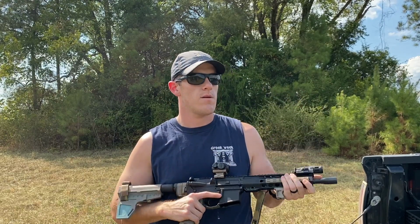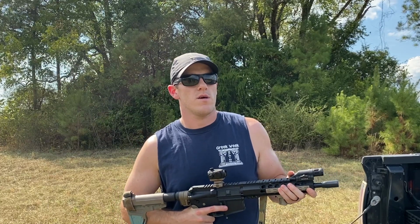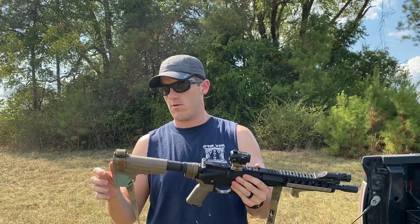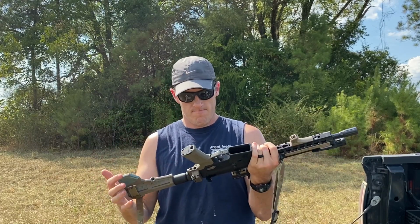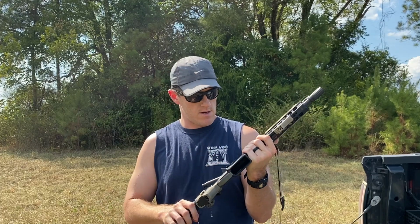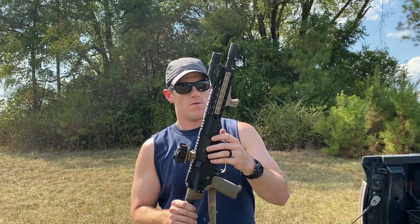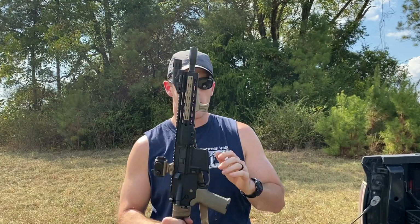I'm thinking about maybe even going with an 8.3, I think Hansen 300 Blackout barrel. So keep that on the hush hush. That might be a video in the next few months or so. But yeah, other than that, this thing is pretty good. It's got a Geissele optic mount. I'm confident in the optic. All the other stuff, the internal parts, I'm happy with. Bolt carrier and barrel in that order.